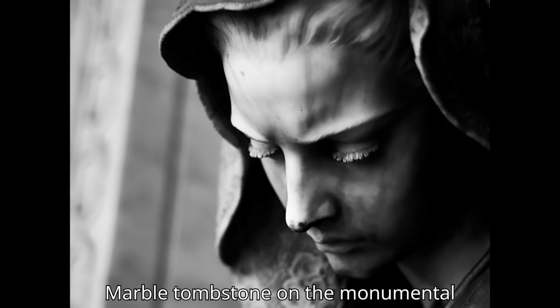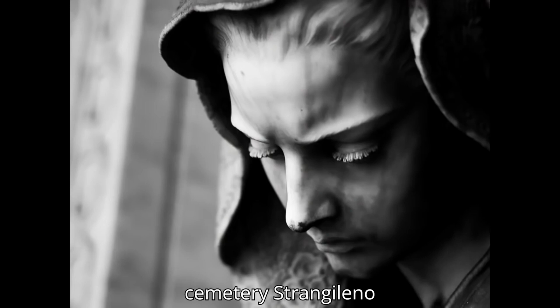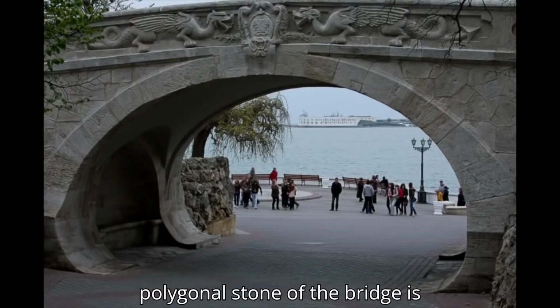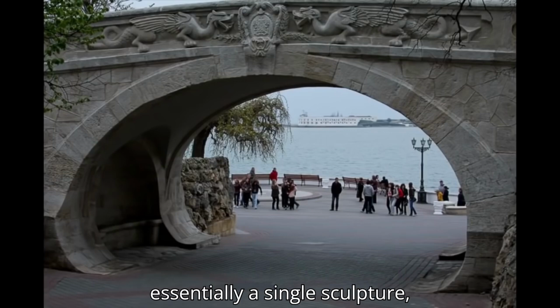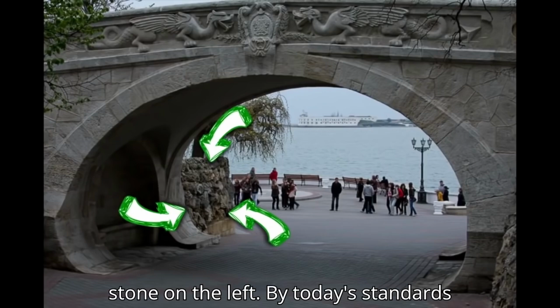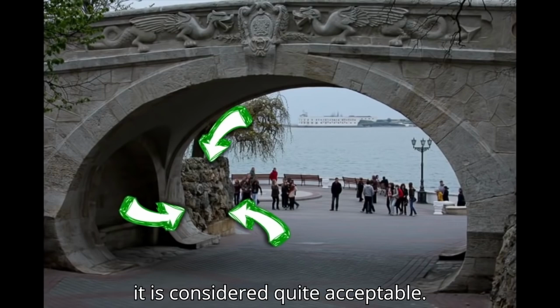Marble tombstone on the monumental cemetery Strangolano Museum in Genoa. 6. Stone bridges in Sevastopol. Each polygonal stone of the bridge is essentially a single sculpture. An example of modern work, the stone on the left. By today's standards, it is considered quite acceptable.